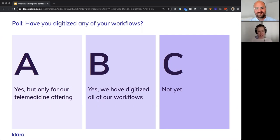So just the next poll: have you digitized any of your workflows? So yes, but only for our telemedicine offering. Yes, you've digitized all of your workflows, or not yet. Okay, it's pretty well distributed. Okay, some more coming. All right, so we have about 40% yes, but only for our telemedicine offerings. About 40% yes, we've digitized all of our workflows, and 20% not yet. It's a good mix. Okay, great.